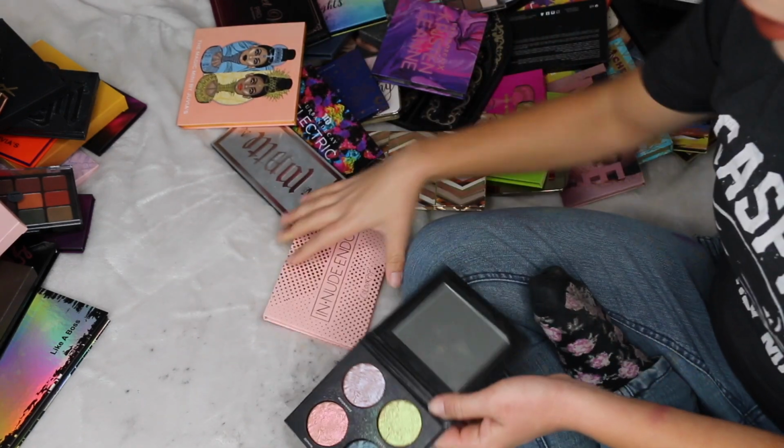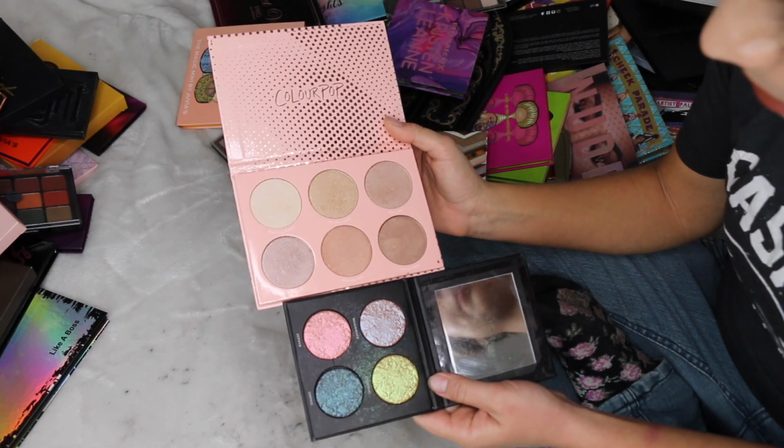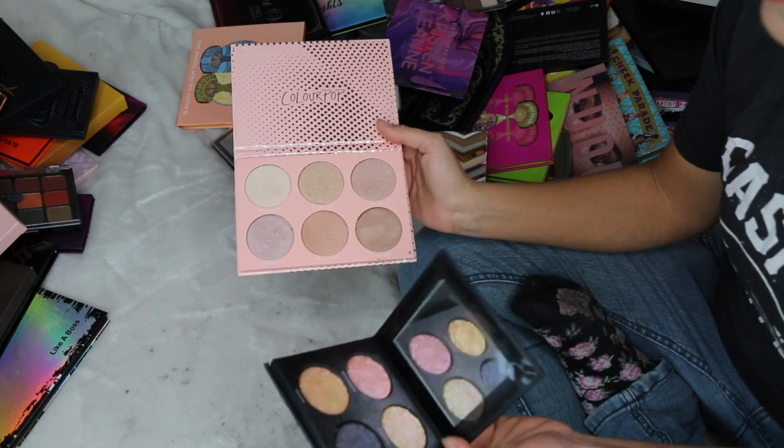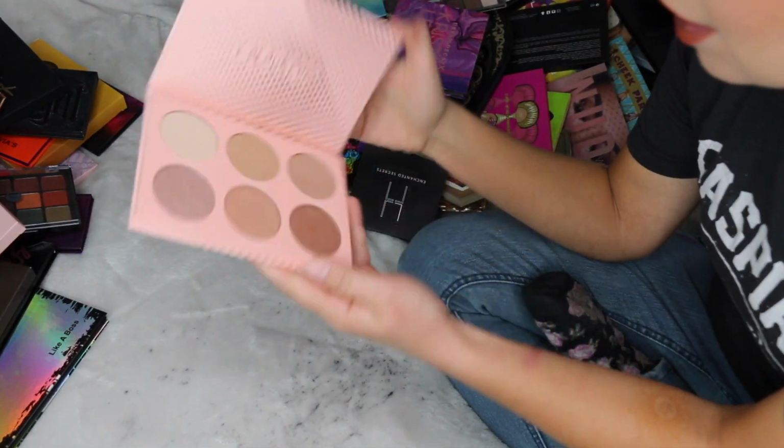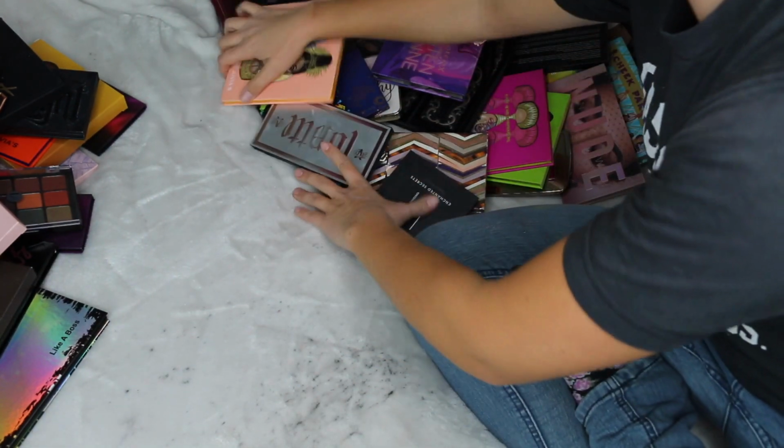Well, okay, let's go back. What would I rather keep? I do pick this up a lot more, and this I'll declutter. I can't believe it because I never really got a chance to use this. I'm just gonna keep both. Whatever, I don't even care.